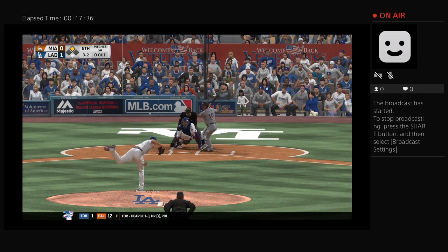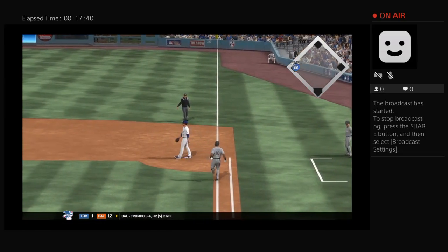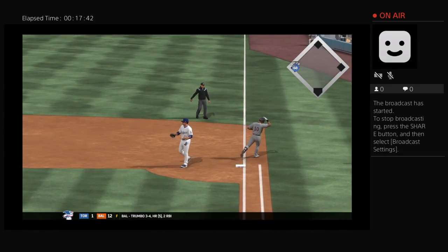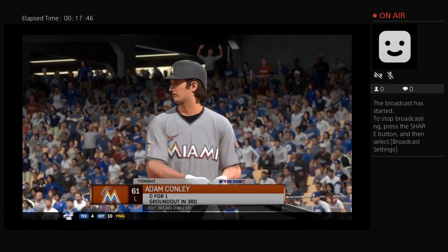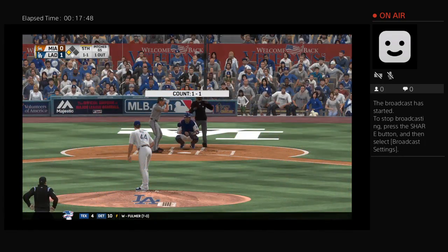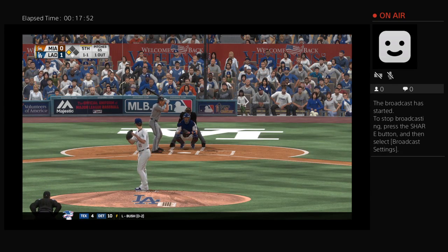From the belt, the pitch. Hit out towards second. Taylor's got it. Throws in time, and that's out number 1. So striding in, Adam Conley, as he's got a chance to tie this ball game up with that equalizing run just 90 feet away at third.